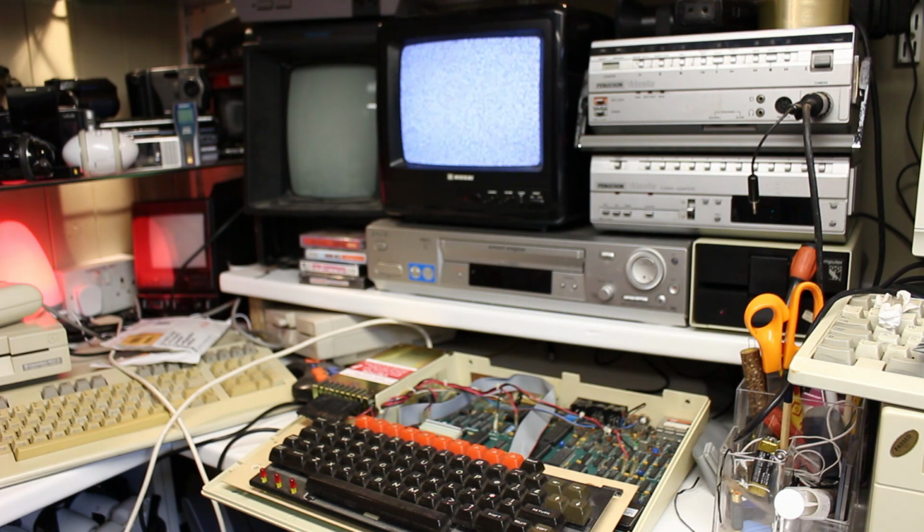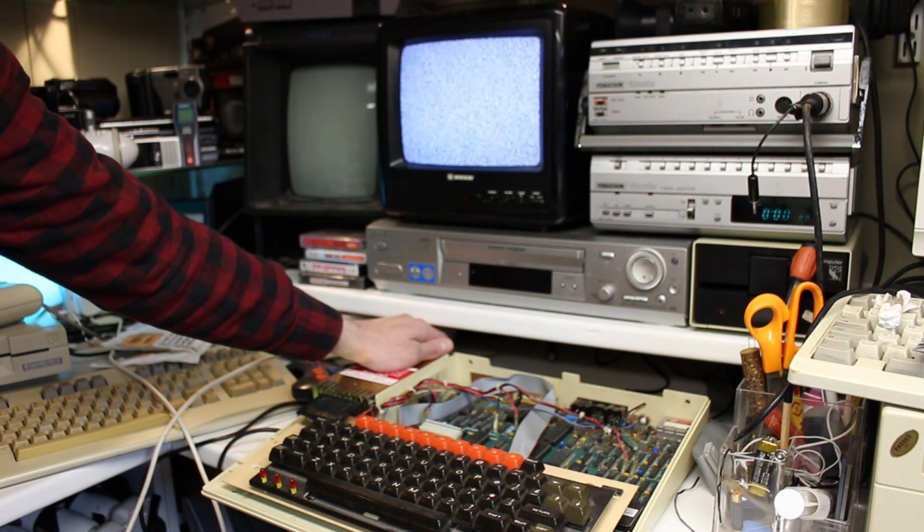Okay, time to try out the recapped power supply. I've double checked it and triple checked the capacitors to make sure they're all in the right way round. I've tried the power supply before I connect it to the motherboard. Nothing went bang. Now it's all wired up, let's have a look. Fingers crossed.